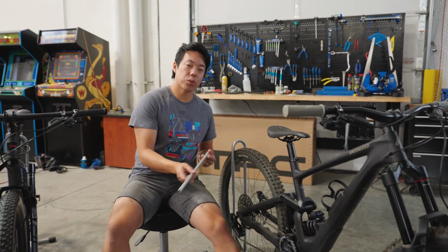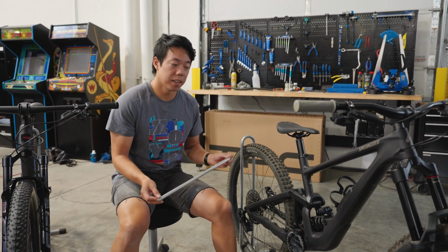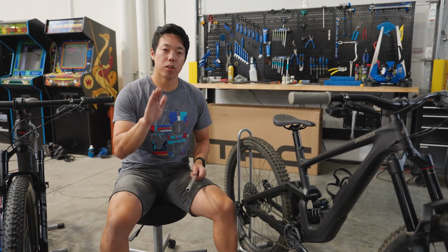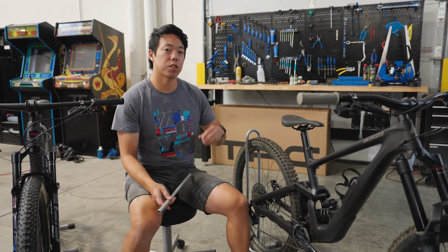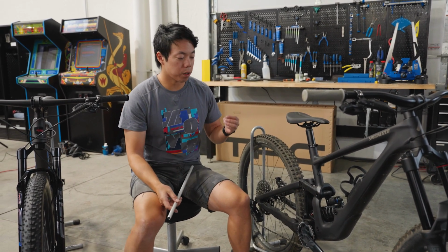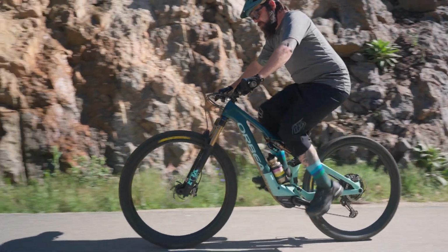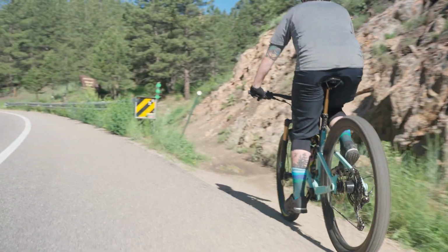Chainstay length: the trend in recent years has been to go for shorter and shorter chainstay lengths to try and keep bikes feeling agile, playful, easy to lift the front wheel. But a lot of manufacturers now are starting to do size-specific chainstay lengths, because what people have realized is that taller riders sometimes need longer chainstays because it helps them feel more centered and balanced on the bike.